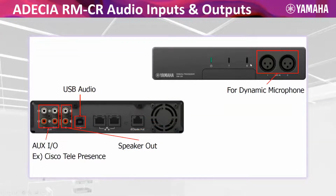Again, on the front, 4 dynamic mics with feedback suppressors to route directly to the speakers. Here, you're listening to me right now. My laptop is plugged into the USB audio port. If you don't use our line array speakers, you can use your own amp and speakers. We provide line out. And that system will participate in the auto tuning, the playing of the pink noise and the setting up of the system.